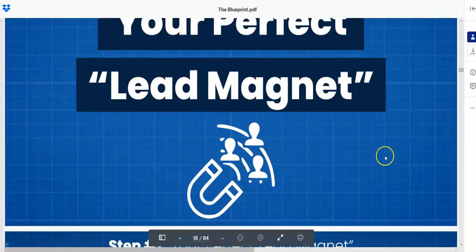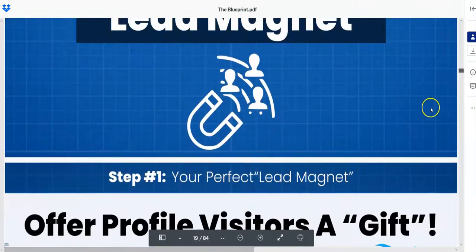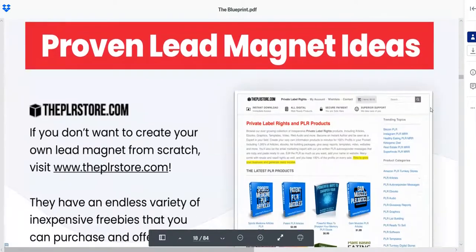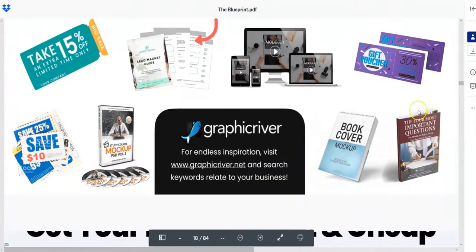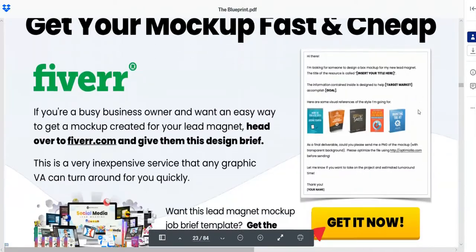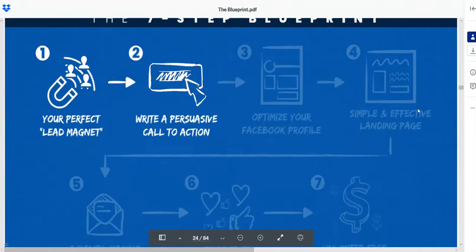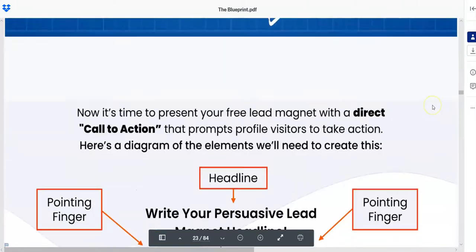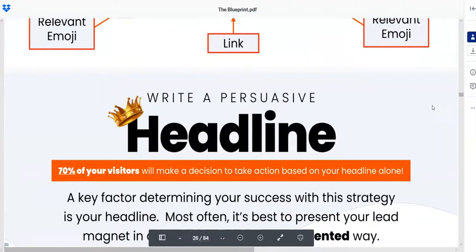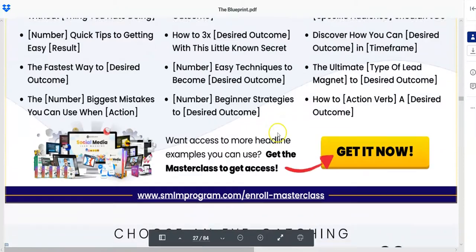It's really good. It's just a good bit of training. This is something that you don't normally think about. I think it's more geared to your Facebook profile than Facebook pages, so obviously you've got to keep that in mind. You'll be changing your profile, but it tells you what to do. I really like this. Just for $7, you can't go wrong. It gives you headlines to use and everything.